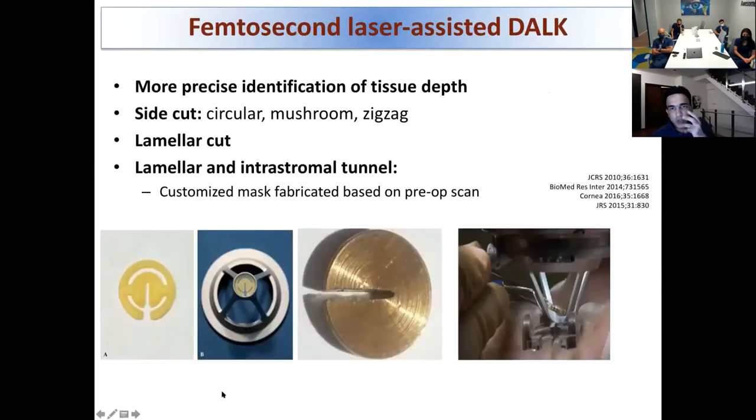Now, one of the things about these femtosecond lasers that they showed you was that the idea was they were supposed to do a lot more things than just create flaps or even be used for just cataract surgery. So obviously as corneal surgeons, we're interested in seeing whether these can be used to help our corneal surgery. And probably one of the most difficult corneal surgical procedures is to do DALK.